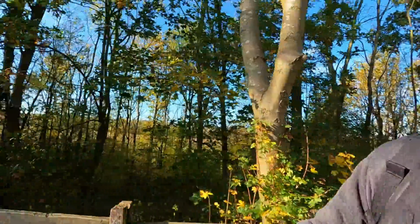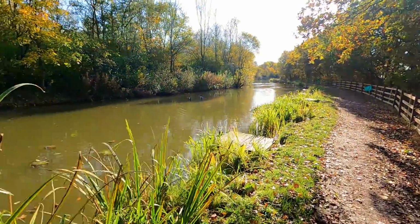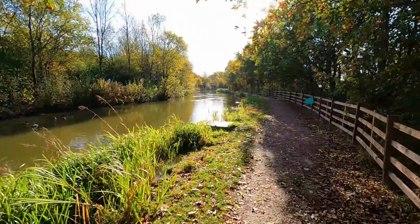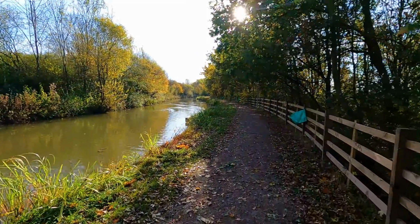The sun is still shining. I think we've got this all day. I keep getting little thin cobwebs in my face as well. I'm going to turn you around because my face looks really white with the sun's glare. Plenty of ducks and moorhens along here. It is absolutely stunning. The A6096 is up next. We're going to cross that and then carry on towards the village of Awsworth.